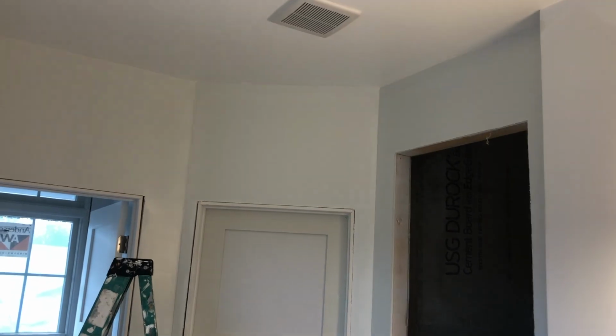You can't really tell on the walls that it's painted. But if you look over here, you can, because that's where I started painting this wall. But then I decided that this is going to be white with shiplap above the vanity.